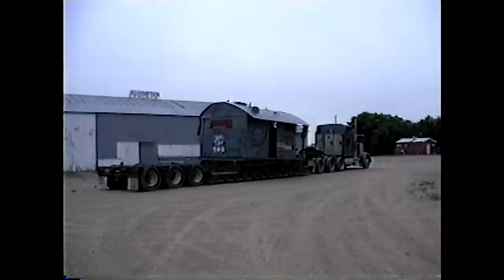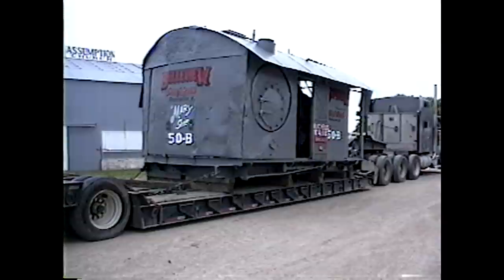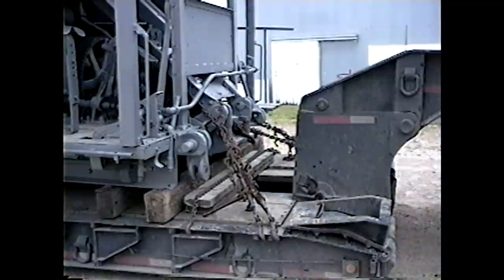You can see there's the house sitting there on the trailer. It weighs approximately 25 ton. You can see how they got it blocked up to clear the gear that turns the turntable underneath, and several chains. And there's the track assembly. It weighs about 20 ton.